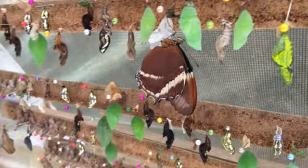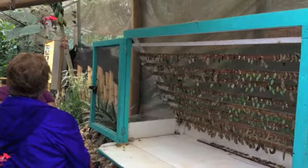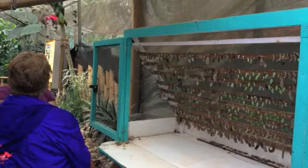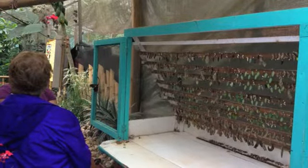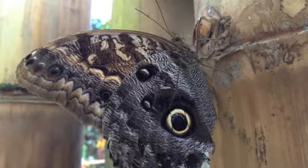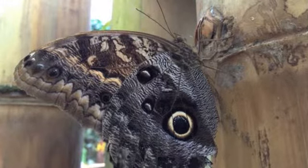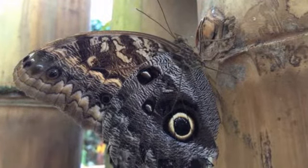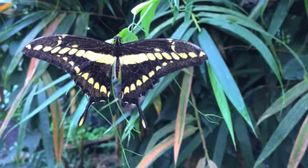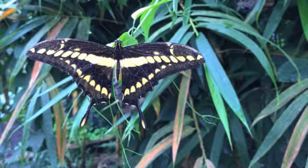What are those bright pink things? I think those are the push pins. But look at that. Those are all cocoons. Wow, that's interesting. Pretty. Beautiful butterfly. And they weren't afraid, so you could get up close and just take pictures. They were raised with people.